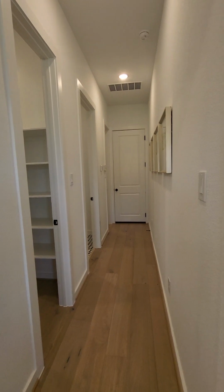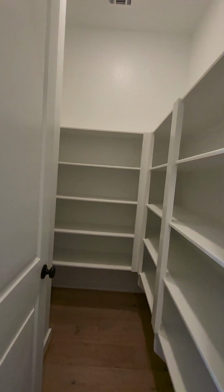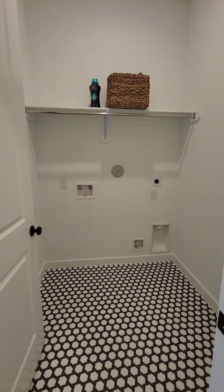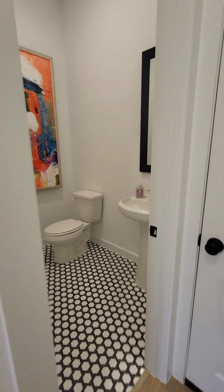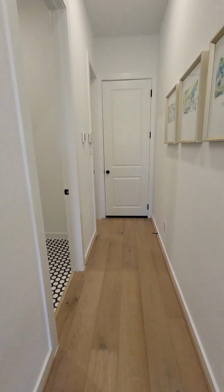So we walk in, separate entrance. There's your garage entrance straight down this hall. Huge pantry, by the way. I wasn't able to show you in the other one. Of course, the Abbey had a smaller pantry. Traditional way of having your laundry room downstairs. And a powder room. Love the tile. Like I said, a traditional two-car garage.